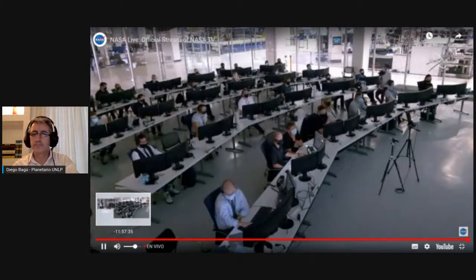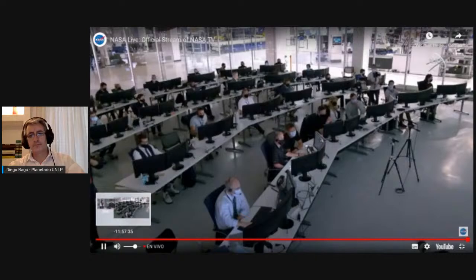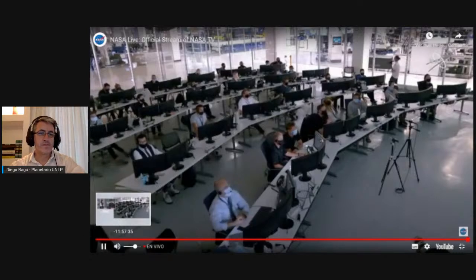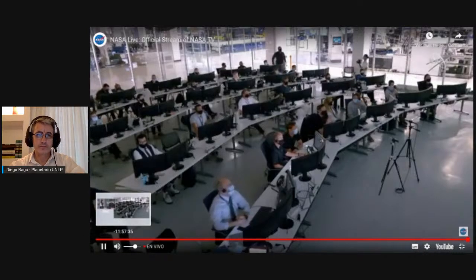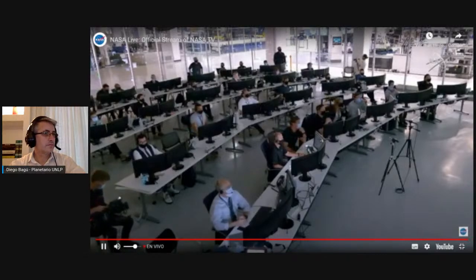Those main parachutes will come out at an altitude of about 6,500 feet, with Dragon already slowed down to 119 miles an hour. And they'll do the rest of the slowing the whole way down until we splash down in the Gulf of Mexico. We should be 10 minutes away from splashdown.